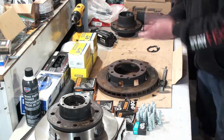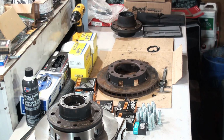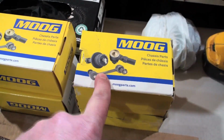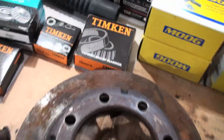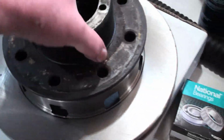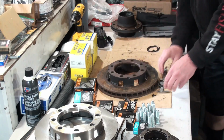I got all these new bearings here. Let me grab a camera. I got new upper and lower ball joints, and I got all new bearings and races. Here's all my wheel studs. The new rotor with the old hub on there. Oh, and I got two. Hold on, let me bust these out. Let me get this off of the table.